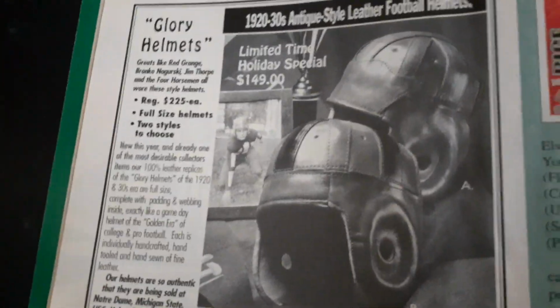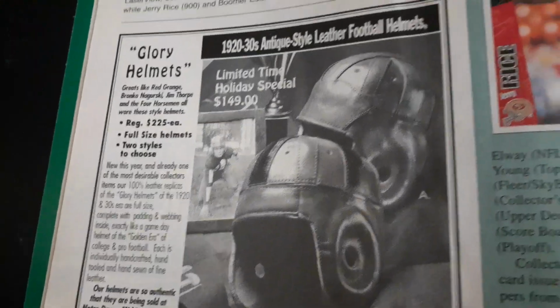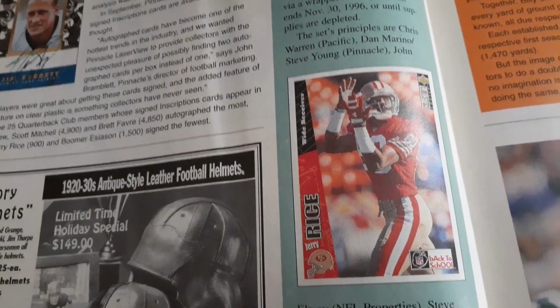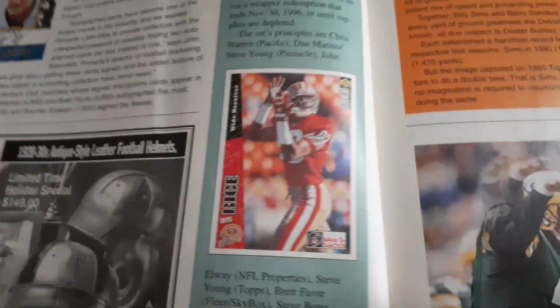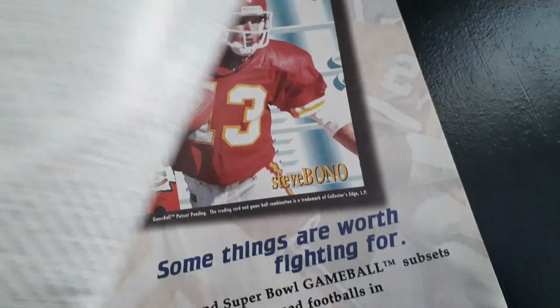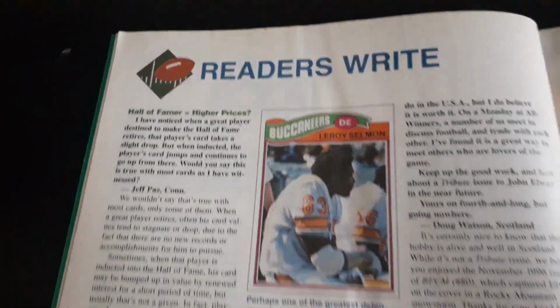And there's those old helmets. My grandpa had one of those. And Collector's Choice, I used to like as a kid because it was affordable. You can get a pack for $1 or whatever. Reader's Right section.